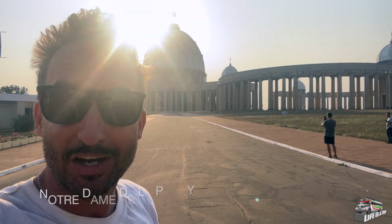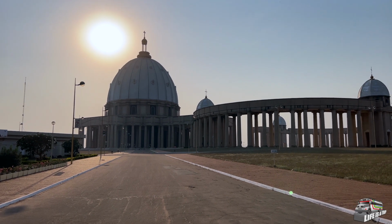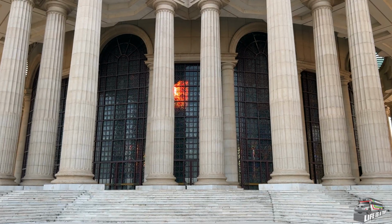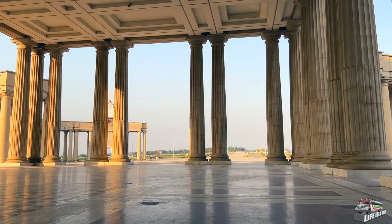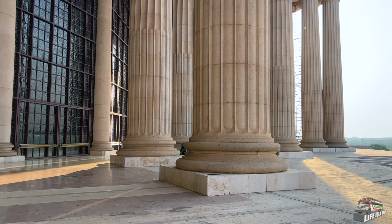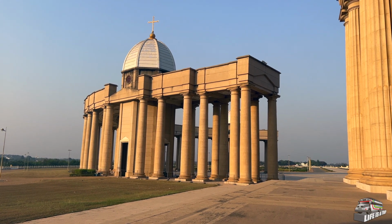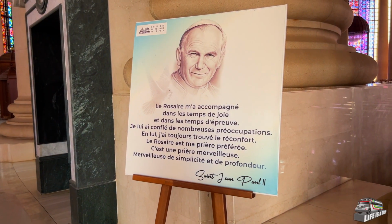Take a stop at the biggest church in Africa, arguably the biggest church in the world. It only took them about 10 years to construct this church, and it was about $600 million. It is pretty much a replica of the St. Peter's Dome in Rome.